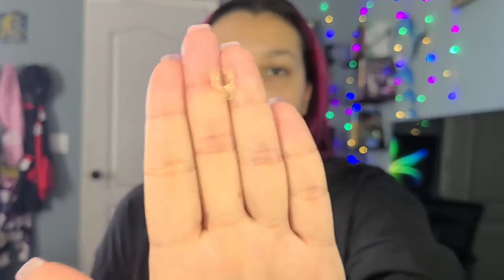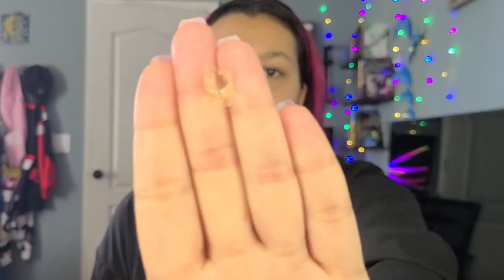So there is a very gel consistency here, as you can see. You know what this kind of feels like? It kind of feels like hair gel. It says it helps with oil, so I think that would be good for me because I'm really oily today. It's been so hot in Florida. I've literally been sweating so much. So hopefully this will help with that.